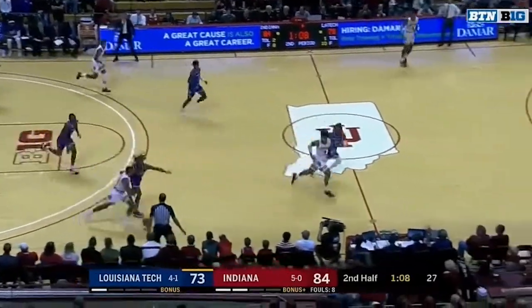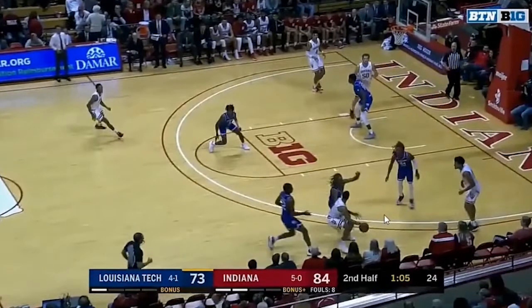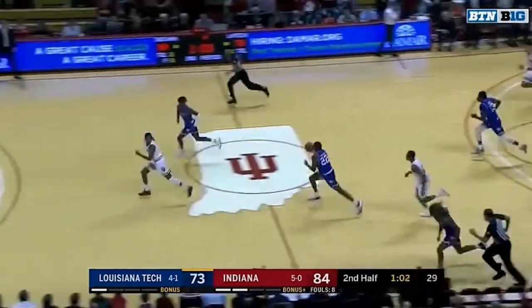And then for good measure, Devontae Green dribbles to the corner against the press. I mean, this is no man's land. This is not where you want to go. Again, guys got to find a window to try to get themselves open. And then he kind of makes an elementary mistake and puts the ball over his head. Pretty easy steal for Louisiana Tech.